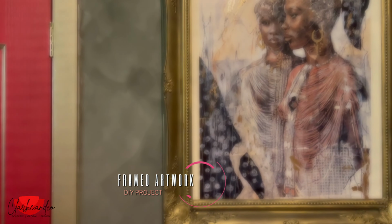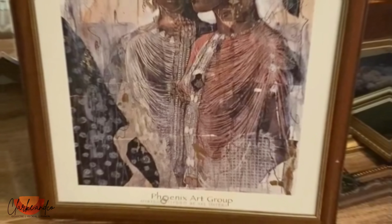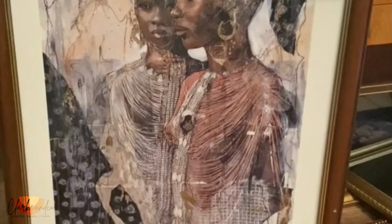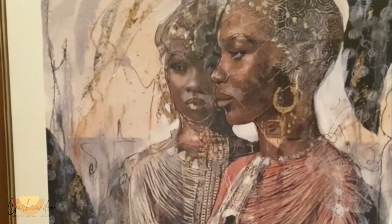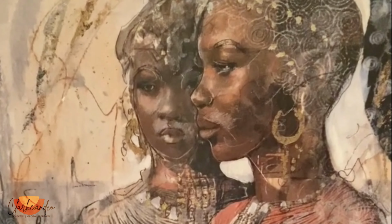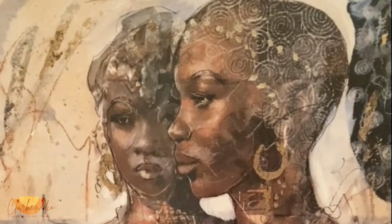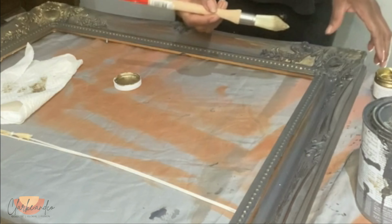So this picture here, this is kind of the main inspiration for the room. I bought this from a charity shop for $20 and I absolutely love it. I love the image of the beautiful black women with the shaved heads and all the jewelry and accessory and clothing. And yeah, I just knew I wanted to have pink in the room after I saw this. So this is definitely going to be featured.